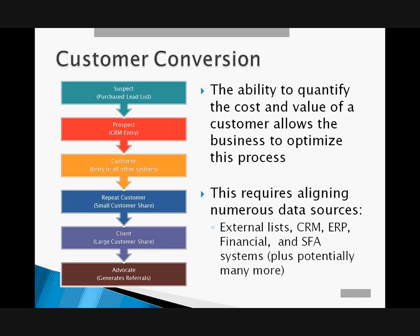In the customer conversion portion, what we're actually doing is tracking the leads that we generate. Most companies have either an inside or outside sales organization, or they purchase leads of some sort. So they start with this big, long list of names and phone numbers that aren't necessarily in their CRM system. They start inside this lead system, then they're contacted, and there might be some interest. At that point they get put into the CRM system as a prospect.